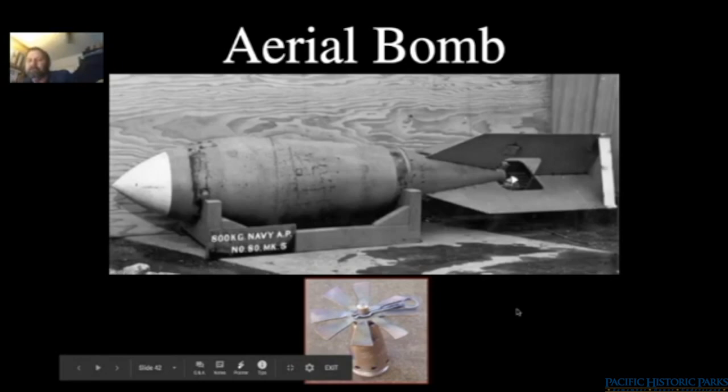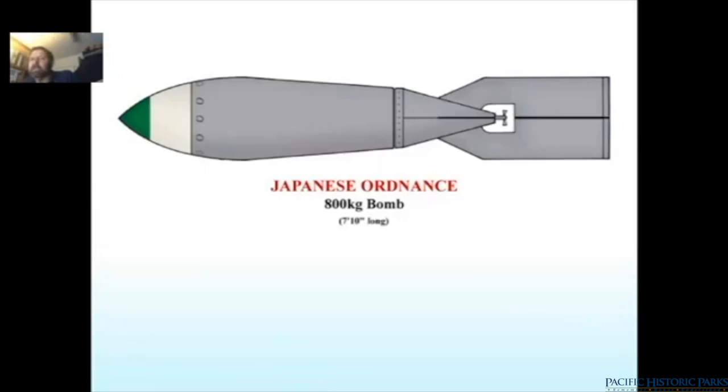Next slide. This is the Japanese naval ordnance. So this thing is huge. The torpedo itself on that Kate aircraft was almost three-quarters of the length of the plane. So you're now carrying this 800 kilogram bomb, almost the same weight as a torpedo, nearly a ton. Next slide.